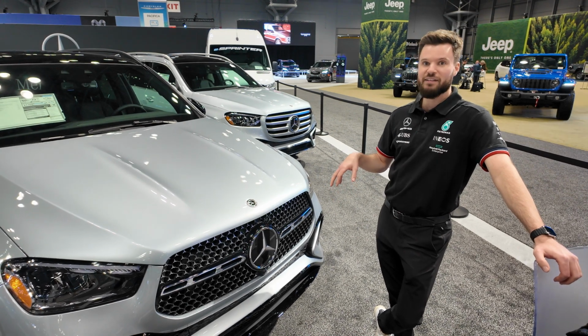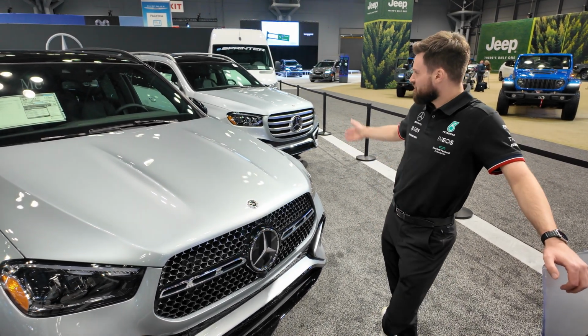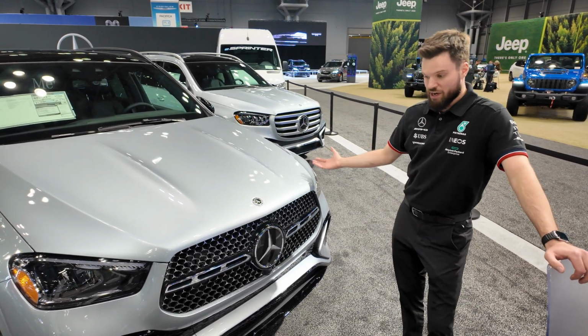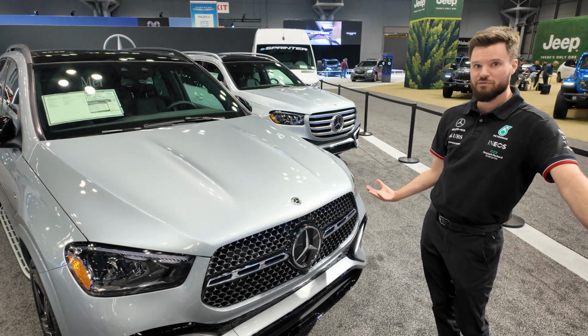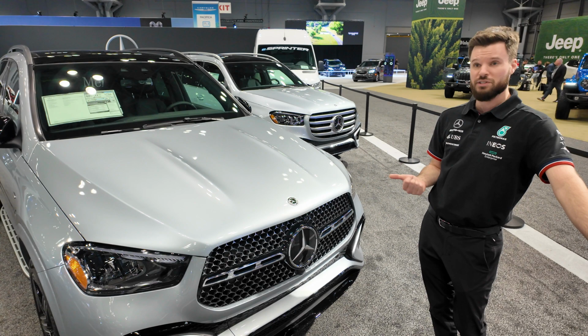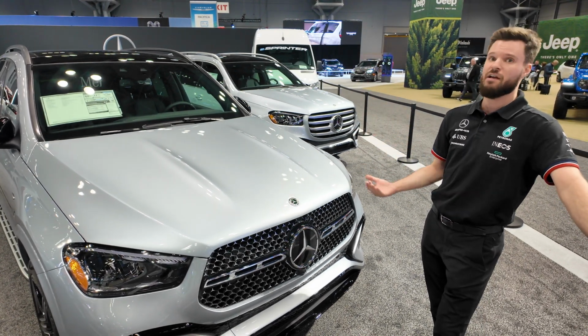Good. First thing that comes to my mind is tariffs. No tariffs. The GLS as well, which is the next one we'll look at. Okay, good. But the GLE is a great truck. Five passengers, huge trunk, and this is the plug-in hybrid version with about 50 miles of all-electric range on a full charge. I was going to ask that. Industry leading at this point. A lot of the other plug-in hybrids have a much lower range.